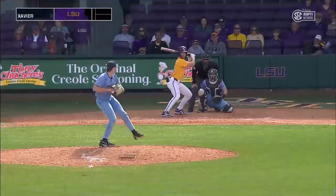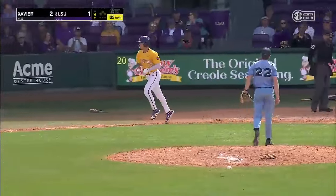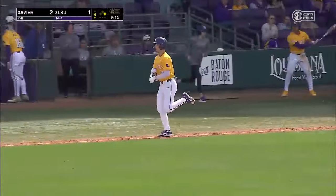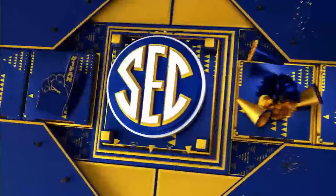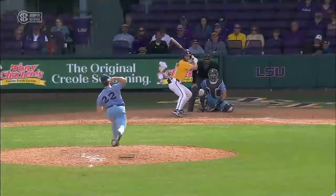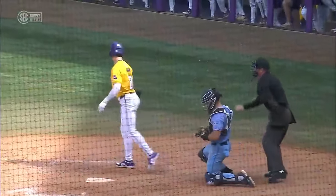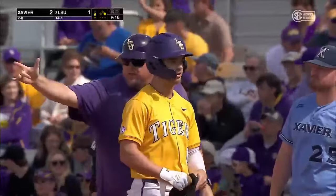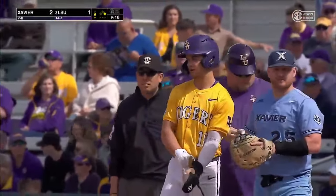And LSU will have a pinch hitter. It's Jake Brown. He got hit right on top the foot. He's hit by a pitch. And that's a good start for the Tigers. They get a man on. That is exactly what LSU needed, was to get that leadoff man on. And via a walk or hit batter is probably even better than a base hit. Sure, he would have liked to have been able to swing the bat, but he did his job.